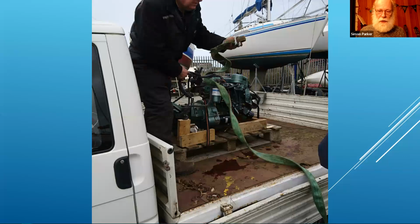Good. So the engine came back. That's Derek Reamsbottom. Don't know if anybody's had dealings with him. He used to do all the diesel engines south side.